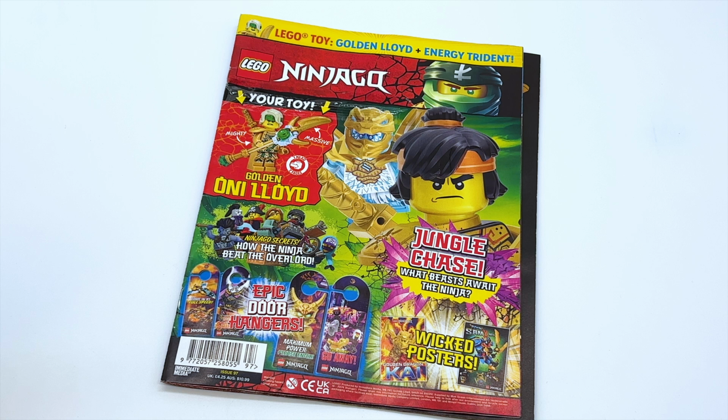So now, what are my overall thoughts on this magazine? I honestly think this is one of the best magazines in a long time. The posters are surprisingly great, the activities seem pretty fun, but most importantly, this is one of the best magazine minifigures ever. A figure that was exclusive to a super expensive set, you are now able to get for significantly cheaper, so just that alone makes this a great magazine. However, I would say the rest of the magazine is pretty quality too.